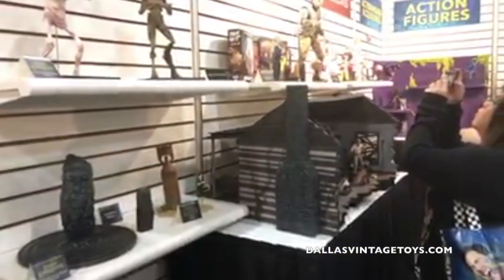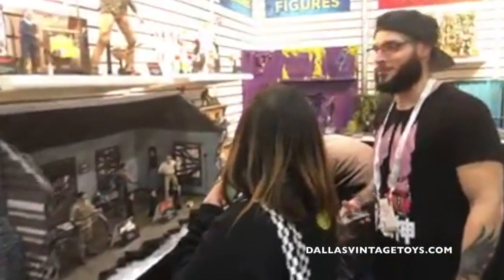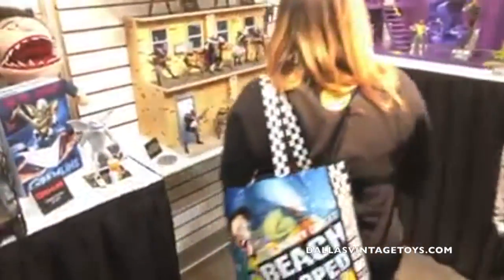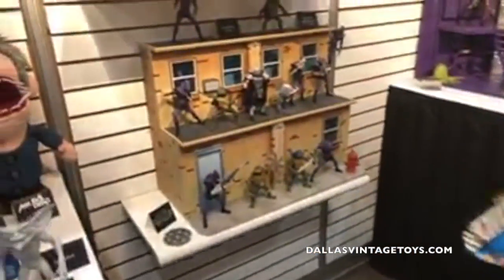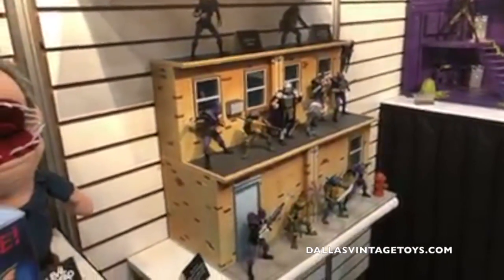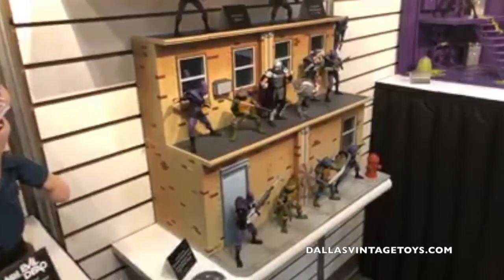So make your voices heard, party people, because I think that we need this in our lives. I'll show it to you guys one more time. If you're looking over here, this Ninja Turtles diorama, for now it's just for the show, but with your likes combined, this can be an actual production model in your house. And why don't you need that? Your wife will love it. I know mine would love it.